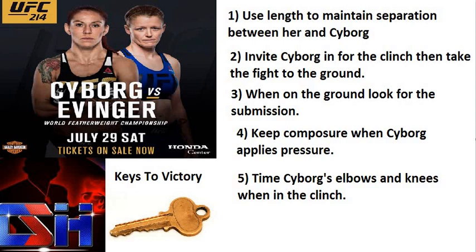So these are my keys to victory for Tonya Evinger. She's got a chance in this fight, but she's going to have to get this fight to the ground, and Tonya Evinger needs to be thinking submission. If she's thinking that she's going to stand with Cris Cyborg, it's going to be a short night. But Tonya Evinger does have the ground game and the skill set to pull off an upset. But the thing is, how is she going to react? Let's go to Cris Cyborg.